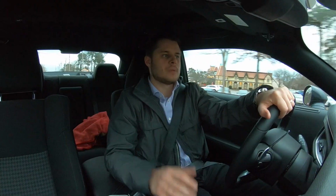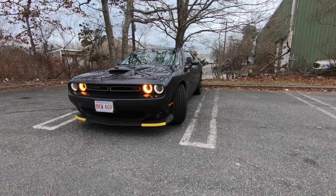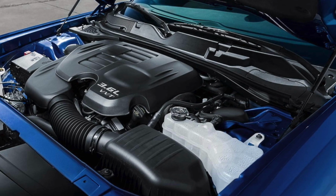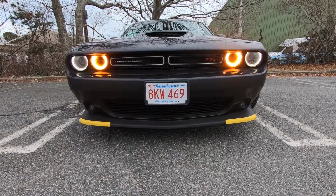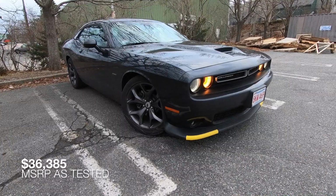So there are several different trim levels of the 2019 Challenger. Dodge did reduce it to have less trim levels, which I think is a good thing. You have the SXT as the base model. That is a 3.6 liter V6, and it is available with all-wheel drive where it wasn't before. And then the GT, which is a higher end model, also gives you all-wheel drive as an option along with the 3.6 liter V6. However, when you get into the RT, that is when you step up to the V8 Challengers. And I have to say that this RT that I'm driving is absolutely awesome to drive. It is a lot of fun.